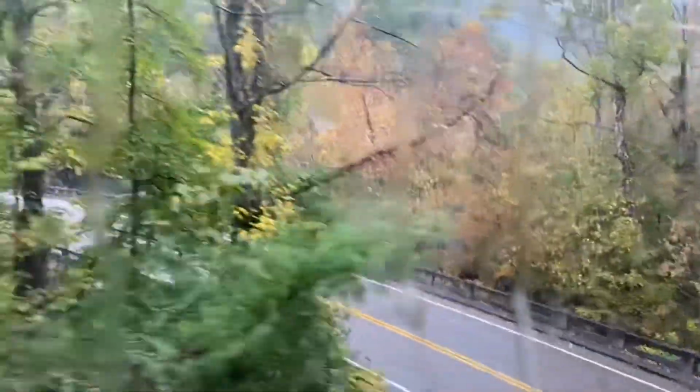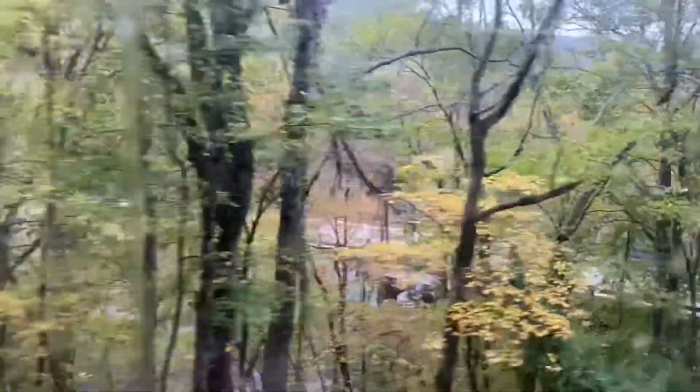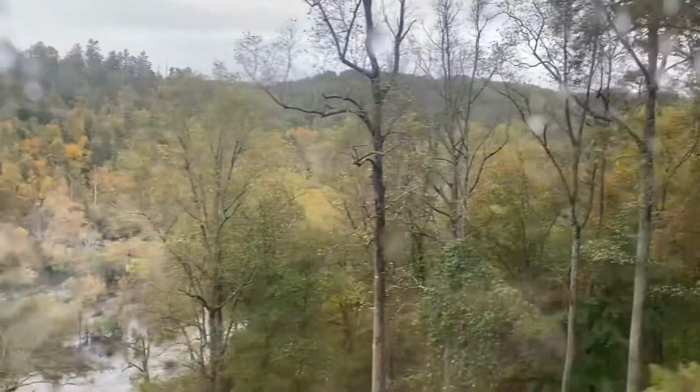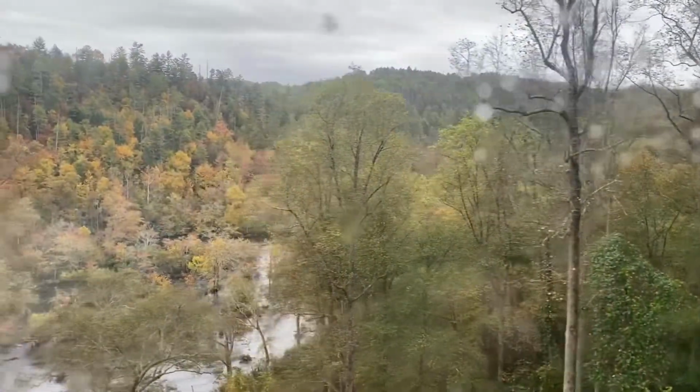So that's the Hiwassee Loop excursion. If you're in the Chattanooga area and want to see the Tennessee mountains, I highly recommend going on an excursion. In addition to this, there's also the museum and the shorter Missionary Ridge excursion, which is often pulled by the museum's steam locomotive. If you want to see footage of that excursion, I made a video of it a couple years ago.